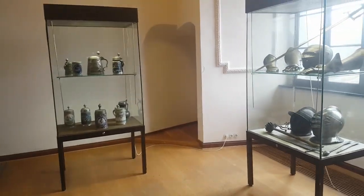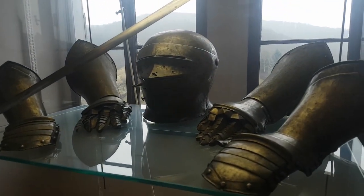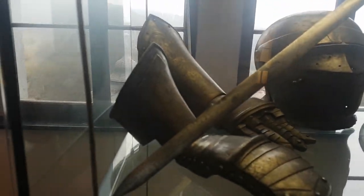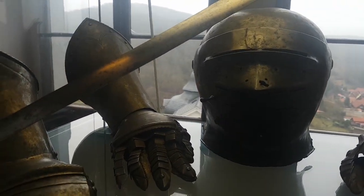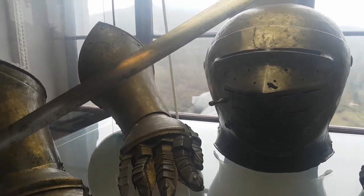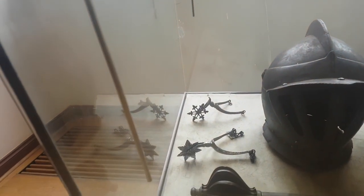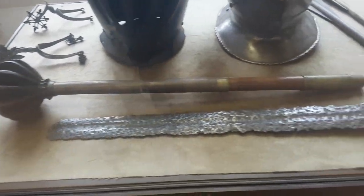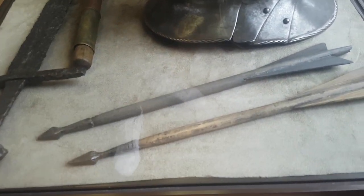Ah, my favorite, look at this. Now this is definitely medieval. This is not Renaissance. Oh, that's real armor. There's a hole in this helmet's nose. I wonder if this knight got stabbed in his nose or something. Oh, look at those old school spurs. Look at that rusty sword. Oh, check out those crossbow bolts. Fantastic.